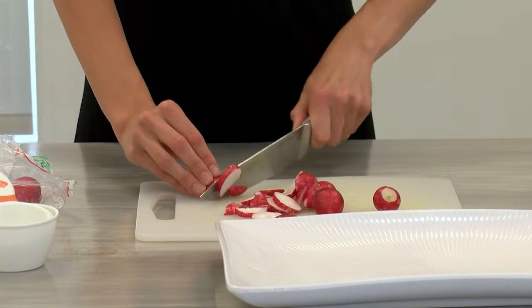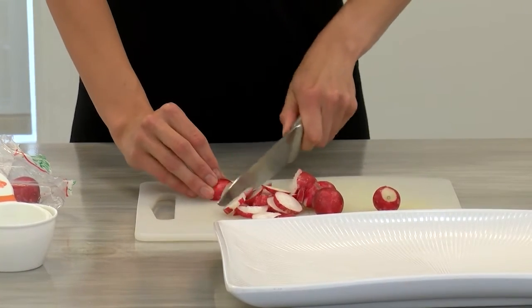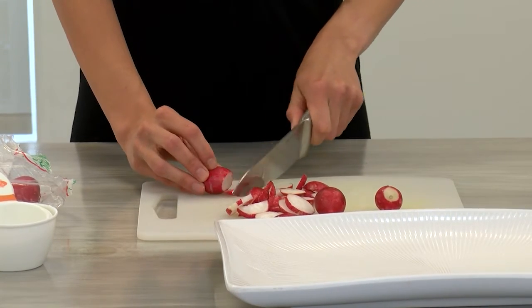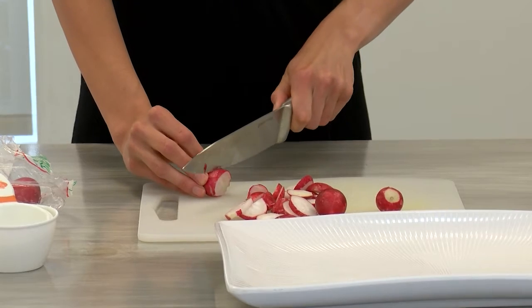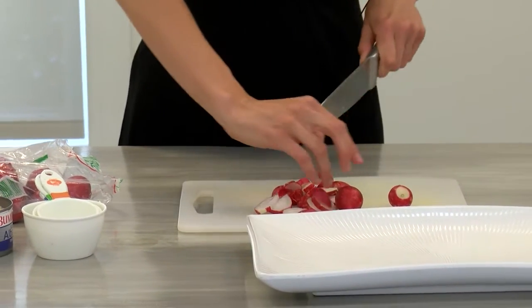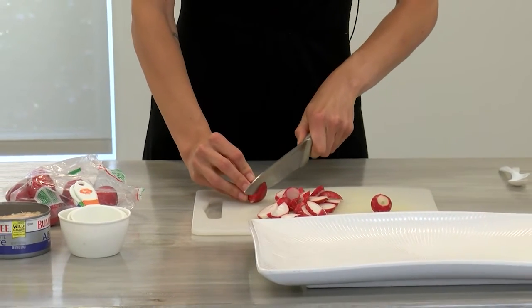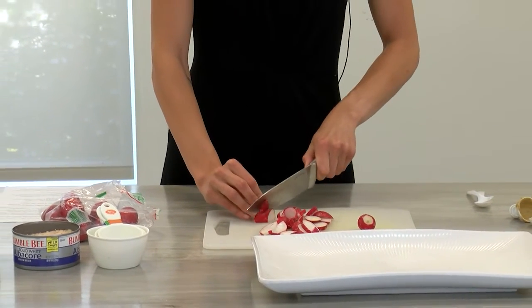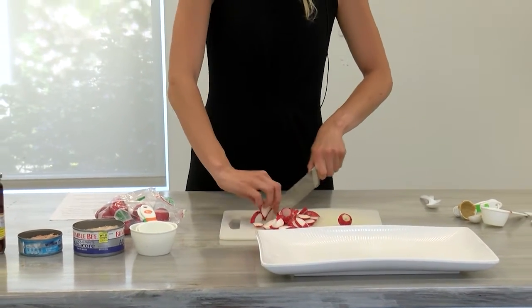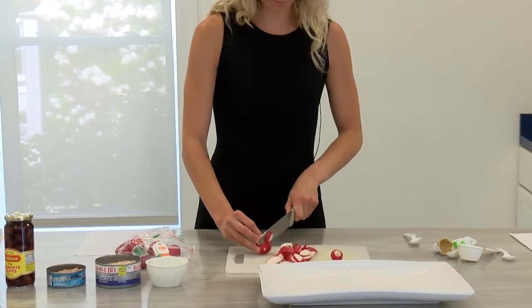Such a great summer vegetable too. I love these in a salad as well. They add a little bit of spiciness, a little bit of crunch. They're great with hummus too. And cutting up the veggies is something you can be doing while the other ingredients are boiling.